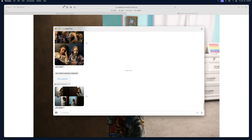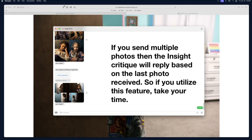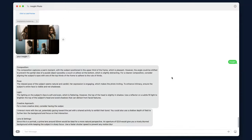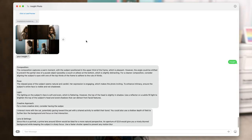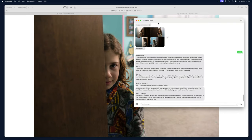Basically, it sent off the photo, Insight received it, showed you your preview of your original photo, and this is for your reference, so that the next photo you receive is, here's the original, here's the Insight. Now I can actually reply, and I can say, Insight. And what it's going to do is it's going to critique the original photo and tell me what I could do better. Okay, so what you're seeing right now is the review of the original one that I had, which was this one, right? So what you're seeing is the original critique of this photo. Let's read this while we have the photo up on screen, okay?